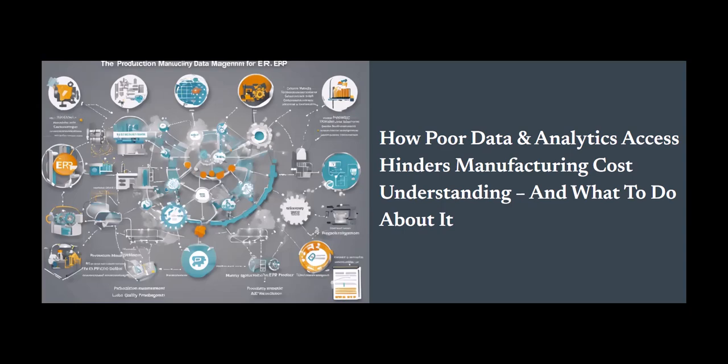But let's be clear, technology alone isn't the silver bullet. Organizations must also develop their internal capabilities through training existing staff, hiring new talent, and partnering with external experts. This often involves creating centers of excellence that combine business, technical, and analytical skills to drive continuous improvement in cost management practices. When it comes to implementation, a phased approach is typically the most effective.